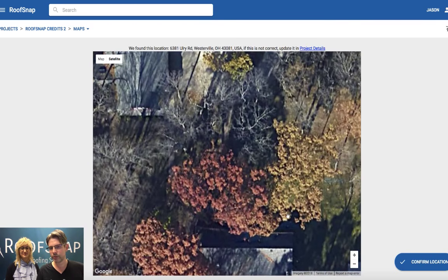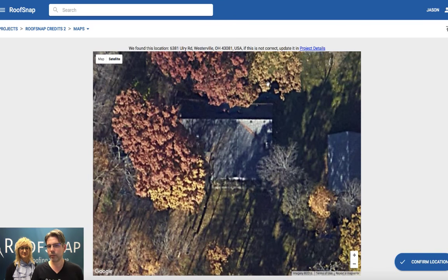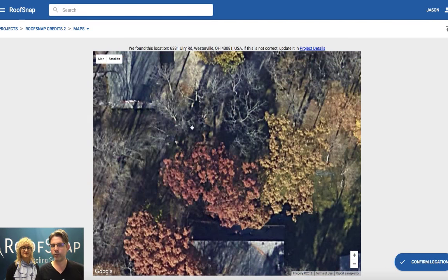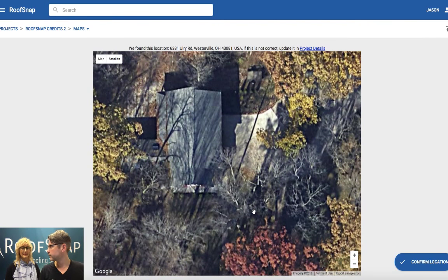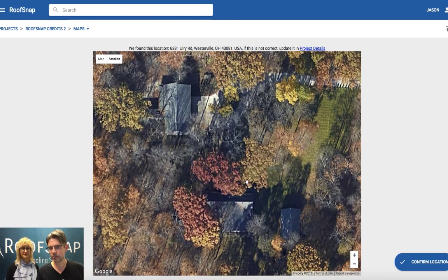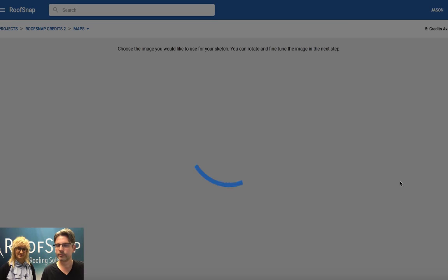I think we might be able to zoom in a little bit. But with regard to using aerial imagery to measure this roof, I would have a fairly difficult time identifying which buildings need to be drawn and all of the details of each building. Absolutely. So let me just back out one zoom level so that we can get everything here in the screen. And I'm going to go ahead and click on this confirm location.